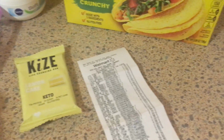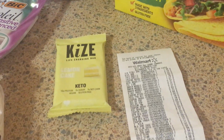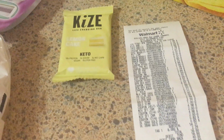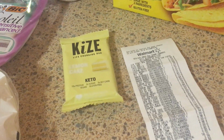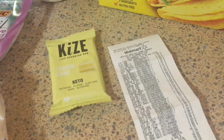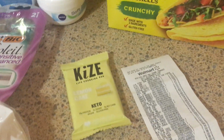If you go to Fetch, my Fetch had, you get 500 points back when you buy 2 of the Oui Yoplait. Oui by Yoplait is what it's called. So 500 points on the Fetch app is equivalent to 50 cents. So I actually in total made 82 cents buying those 2 yogurts. And now I get to try something new, which I love food. I love trying new food.